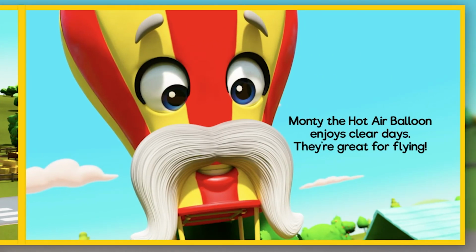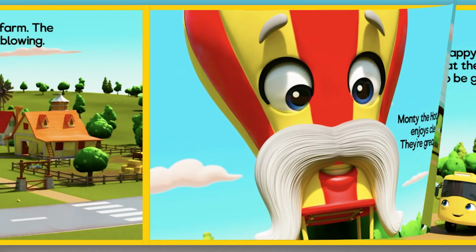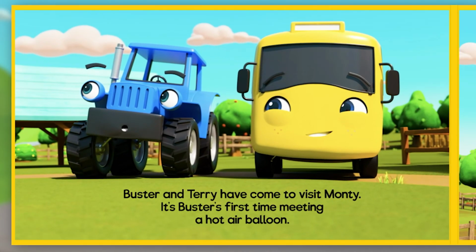Monty the hot air balloon enjoys clear days. They're great for flying. Buster and Terry have come to visit Monty. It's Buster's first time meeting a hot air balloon.